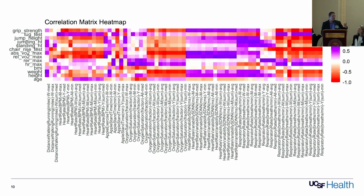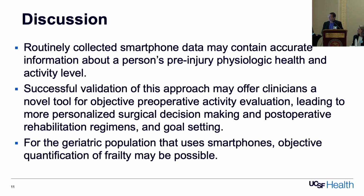So should we pursue this to a bigger study? And it seemed there are some correlations. There is a signal, as we like to call it, here, that there's some high correlation between the two. So we think that routinely collected smartphone data may contain accurate information about the person's pre-injury physiological health and activity level. Successful validation of this approach may offer clinicians a novel tool for objective preoperative activity evaluation, leading to more personalized surgical decision-making and post-operative rehabilitation regimens and goal setting.